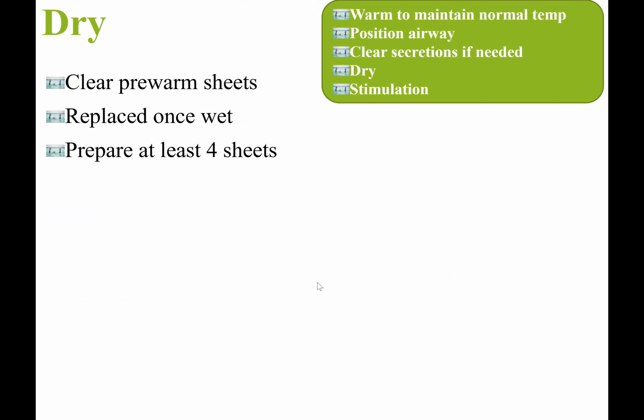Then you need to dry the baby. So you have to prepare at least 3 to 4 sheets. First you rub the baby with it, dry the baby, remove it. The second one, you dry, then clean the rest of the area, and then remove it, and then you rub the baby with the other one. Once you dry the baby, you actually provide warming. Then the fourth one or the third one, you can wrap the baby with.